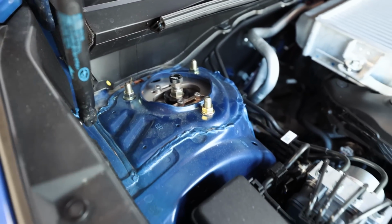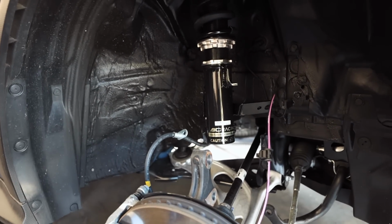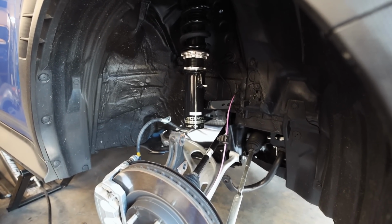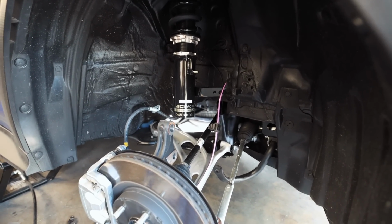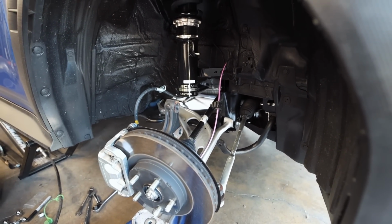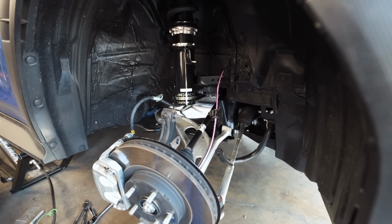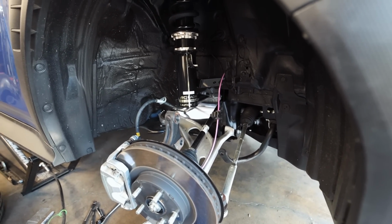So now that this guy's in here, we can jump back down here and start doing the reverse. Now I'm not gonna start changing the height or anything until we have all 4 of them in and I see it on the ground with the wheel spacers, because you don't wanna start adjusting these and you have no idea where the car is going to sit. So typically I like to install them all, get the car back on the ground, take a peek at it, see what's going on with it, and then go from there.